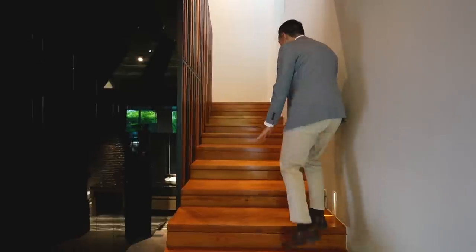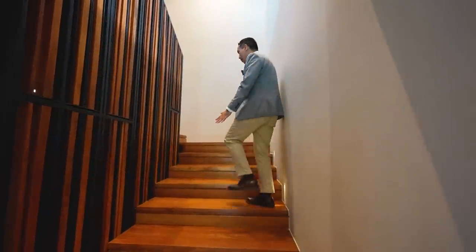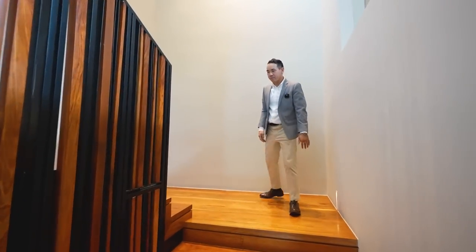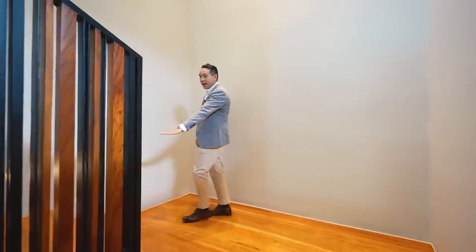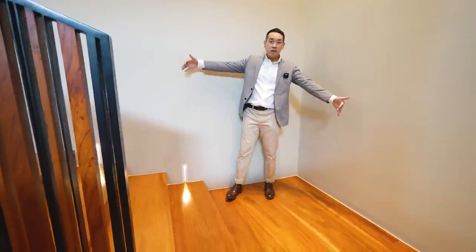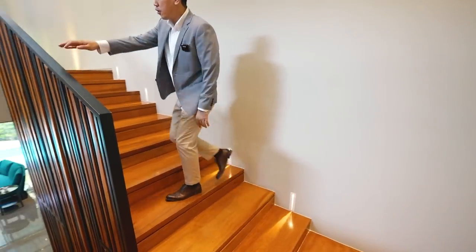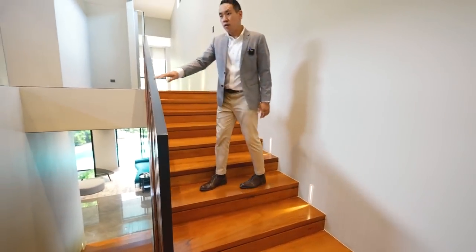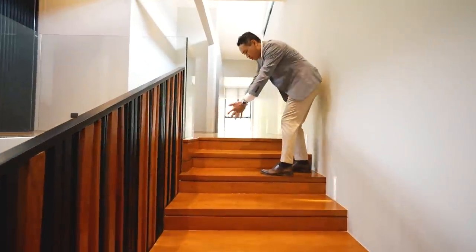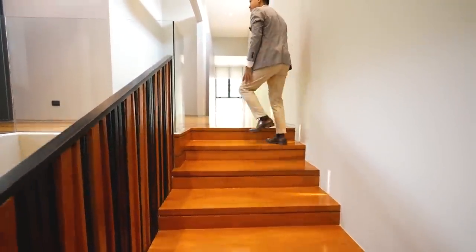I just want to point out, these steps are some of the easiest steps to climb that I've experienced in almost all of the tours we've done. The height and the spacing is just perfect. Spacing also excellent if you're bringing up large furniture. You have steel and natural wood for the barrier here. And these are single piece planks or slabs once again.